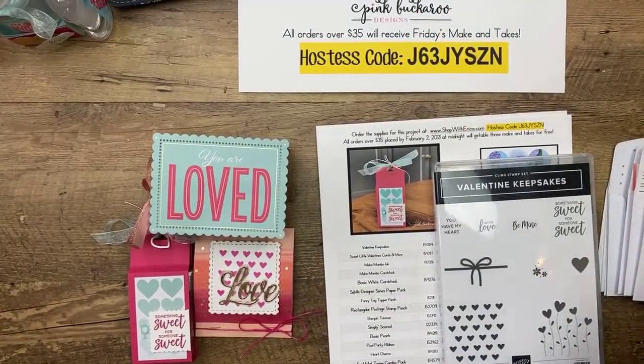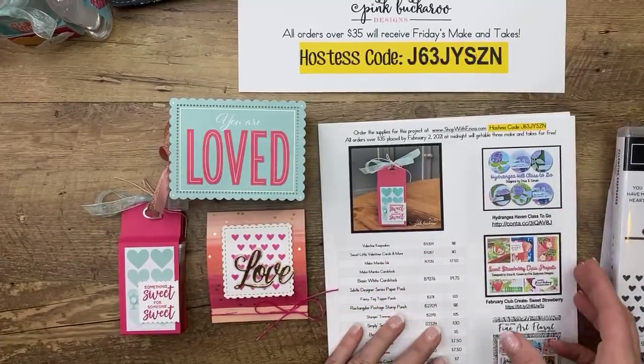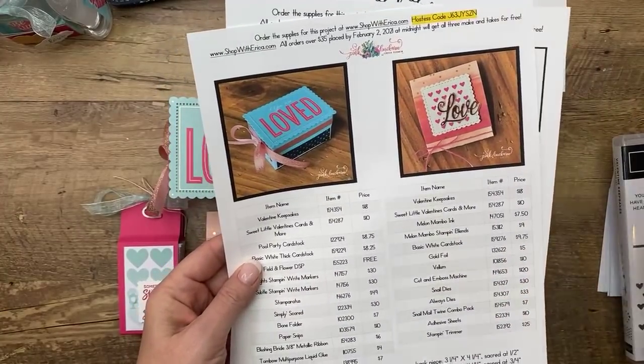So this week we are going to make three Valentine treats.